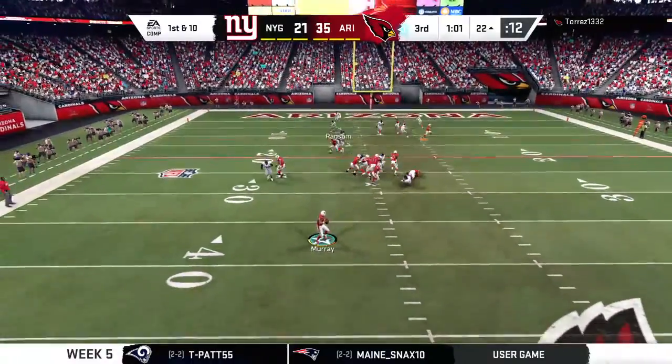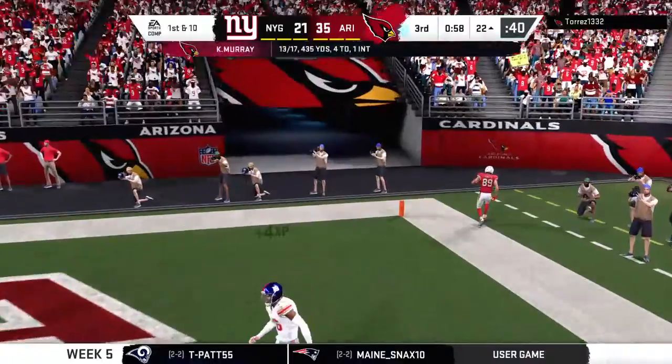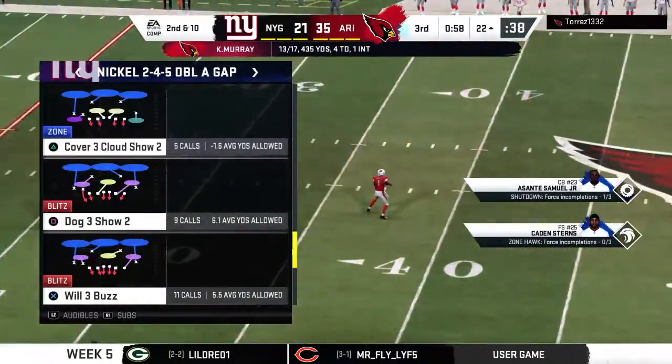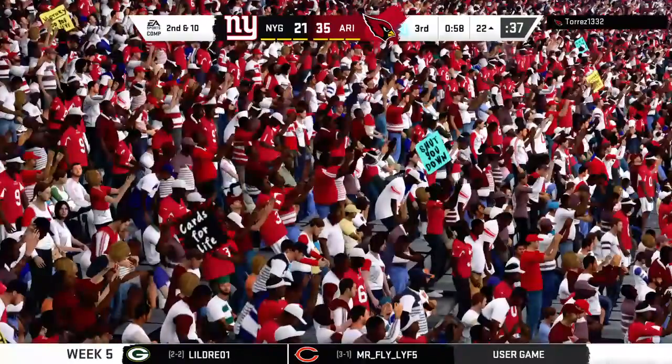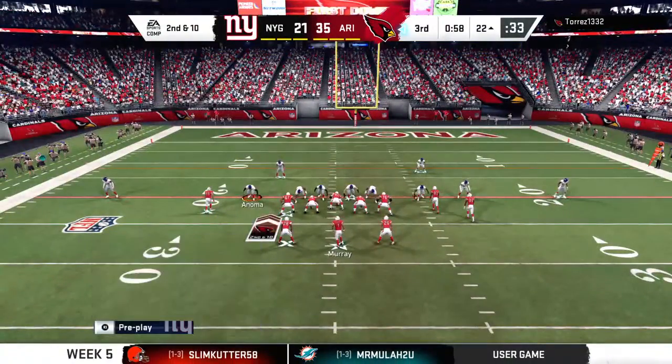1st down, Murray. Going to throw deep for the end zone. And that is incomplete. Took a shot there on 1st down, but he couldn't reel it in. So after the incompletion, 2nd and 10 from the 22.